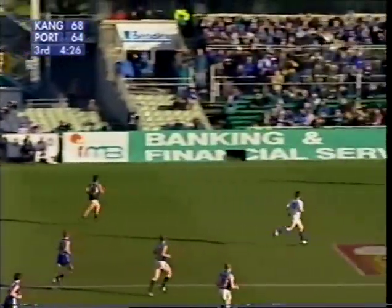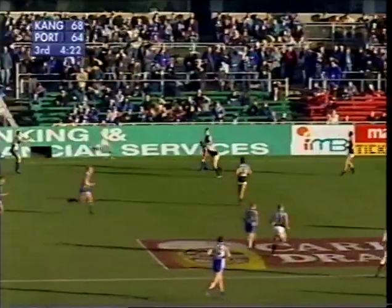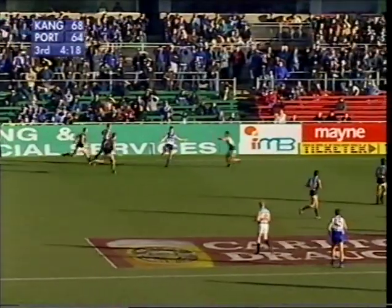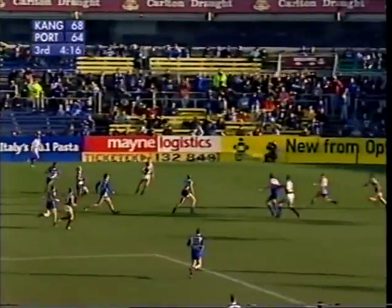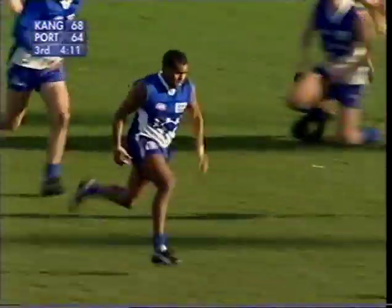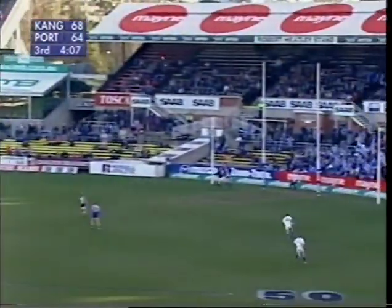He does. Chips it over the top to Clayton. He gathers. Montgomery comes in to shut him down, as does Dew. Goes back to Archer. Back to Clayton now as they work it round the outer side. High kick towards half forward, a big pack of players. At ground level it comes to Teague. Handball to Pickett. Pickett runs to 40 metres out. Sets sail for home. Pickett kicks a goal.